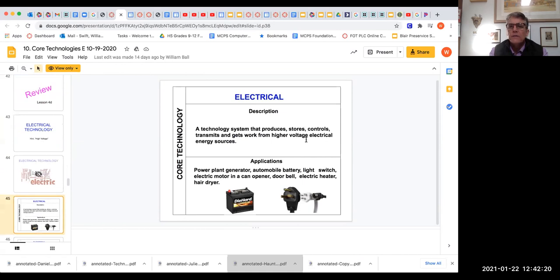The technology system that produces, stores, controls, and transmits and gets work from higher voltage electrical energy sources. Remember that definition. There is something in our module for today that is very similar.